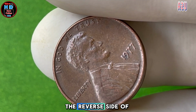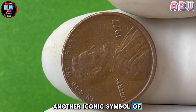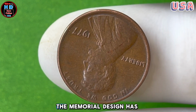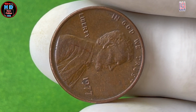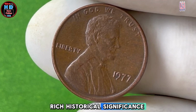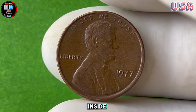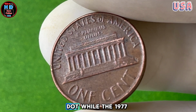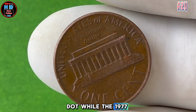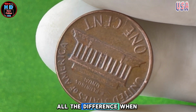The reverse side of the penny features the Lincoln Memorial, another iconic symbol of American history. The memorial design has been used on the penny since 1959, adding to the coin's rich historical significance. Every detail, from the pillars to Lincoln's statue inside, reflects the strength and unity that Lincoln worked so hard to preserve.